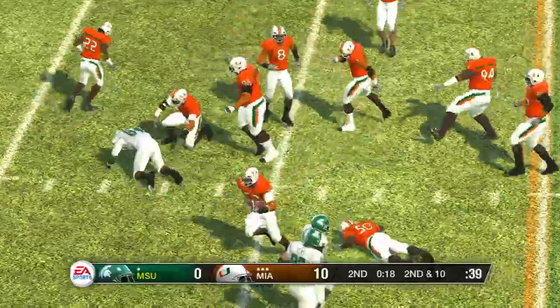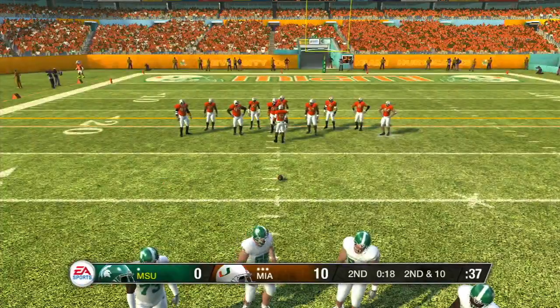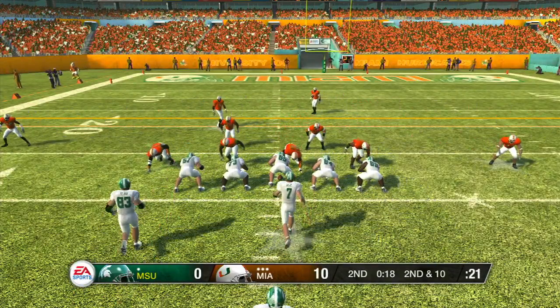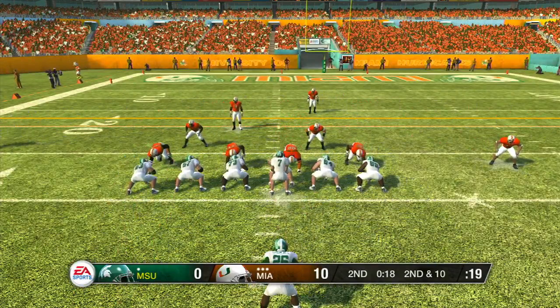And it's knocked down. Way to keep your head on a swivel, kid. That was a nice job of locating the football and knocking it down to prevent the completion. Sure was, Coach. He put himself in great position to make a play.